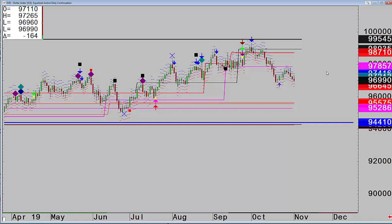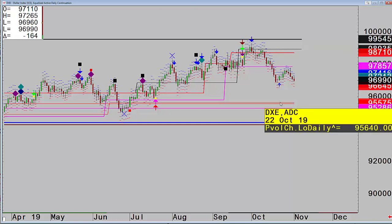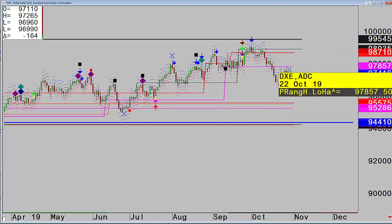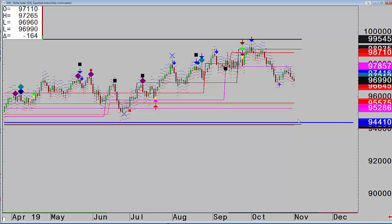Some sharp revisions from previous months as well. No real support until all the way down at 95.64, and that 97.85 point remains critical level above.